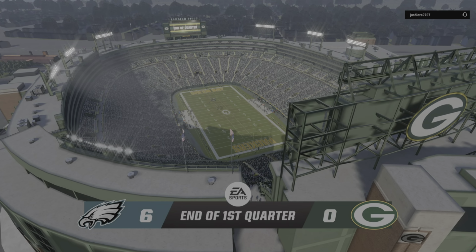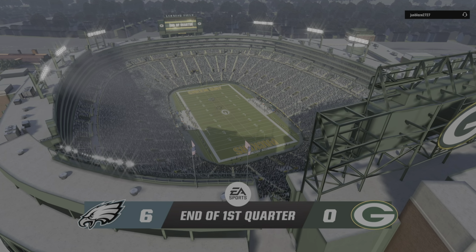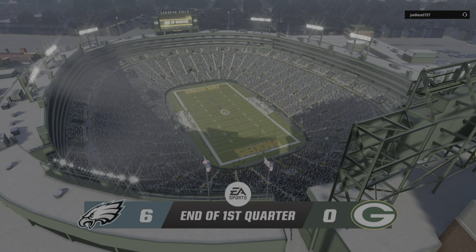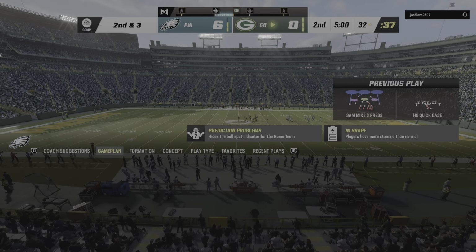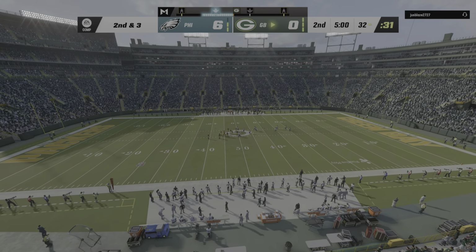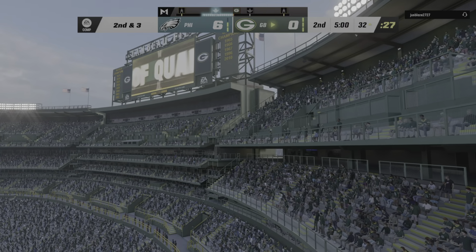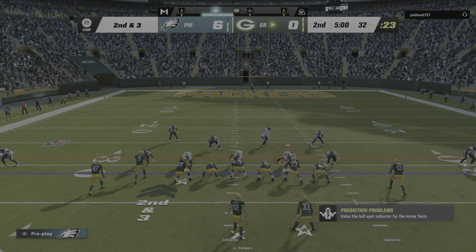6-0 our score after 1. With the score, Eagles 6, Packers 0. So they'll come up after the gain of 7 on a 2nd and 3.